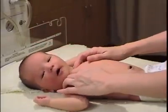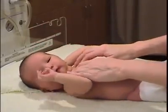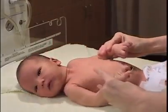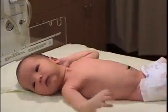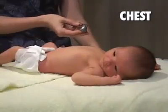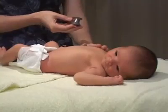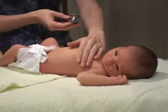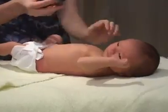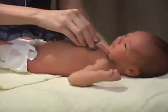Palpate the clavicles for fractures. Webbing or redundant skin in a female infant suggests intrauterine lymphedema and Turner syndrome. Chest. Moving down to the chest, look for any asymmetry of the rib cage. Breast hypertrophy is common in males and females due to transfer of maternal hormones.